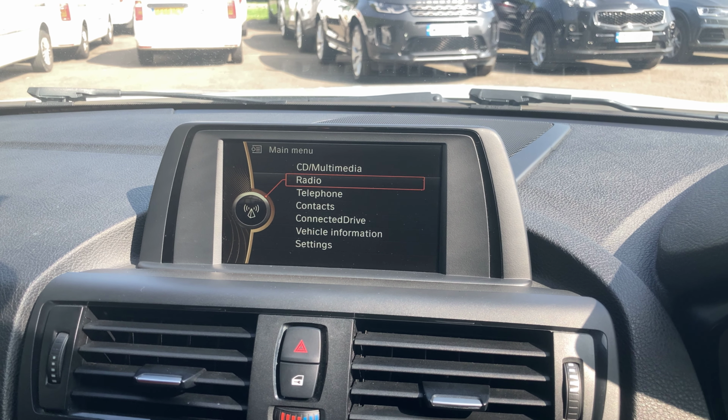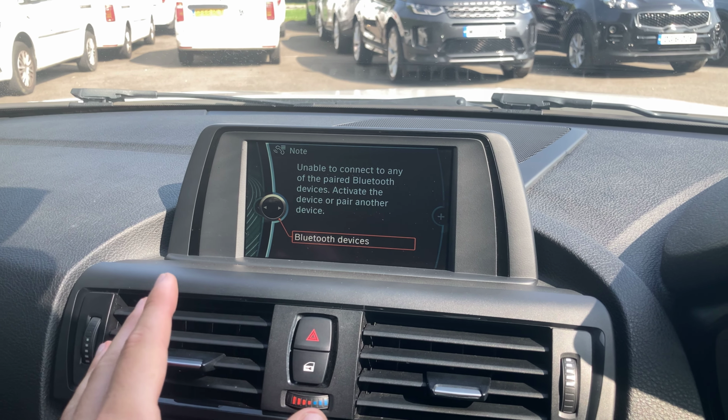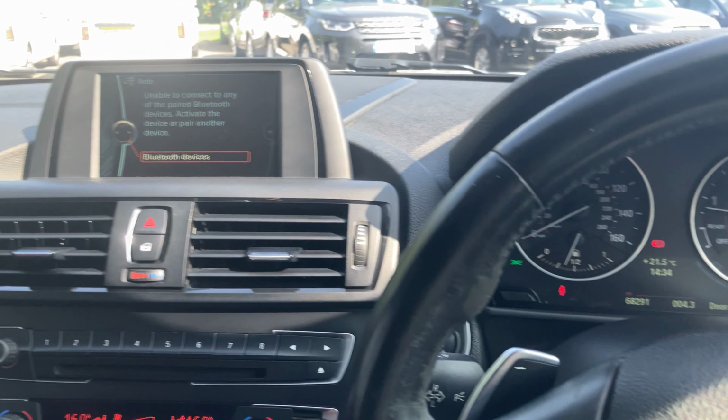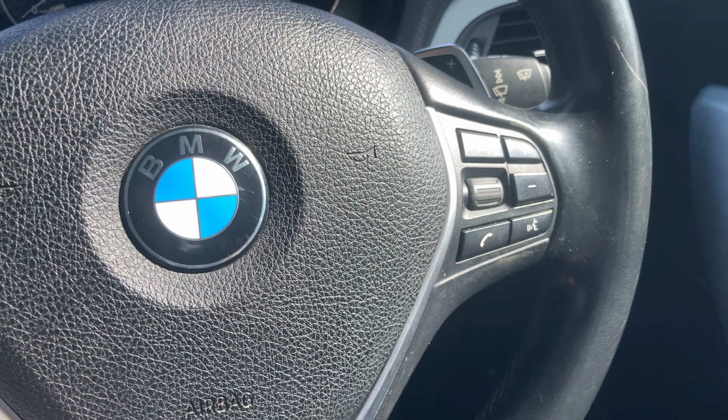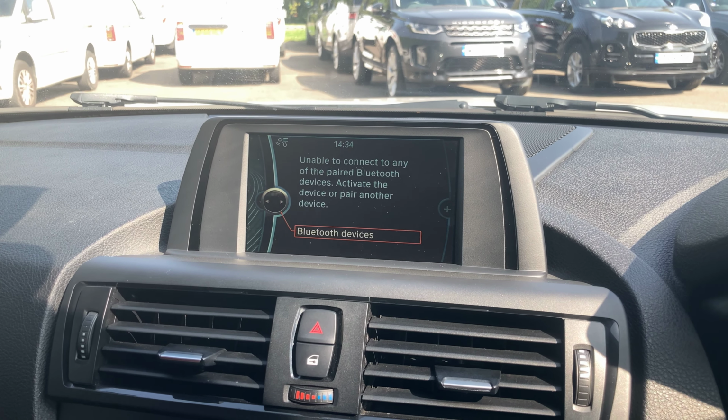You can also use Bluetooth on here to connect up your phone book, so your contacts will be stored on here. You can make calls and take calls all from the in-car entertainment system. You can also use the buttons on the steering wheel to help you out. You've got your hands-free button and voice control, so you can keep your phone tucked away whilst driving, of course.